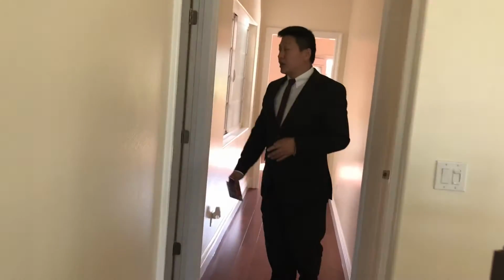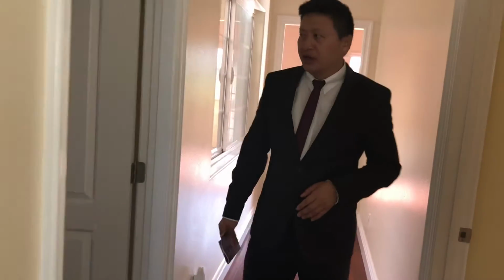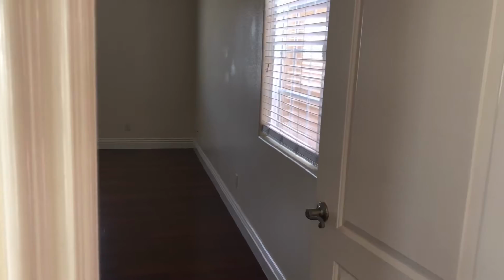So again, thank Jenny for taking the video for me. Okay, so this is another bedroom upstairs. It's not on the street, but the bathroom is outside. As you can see, it's very spacious.